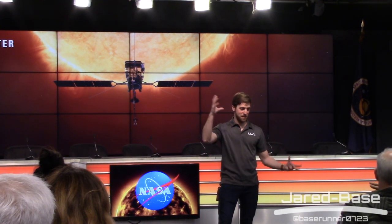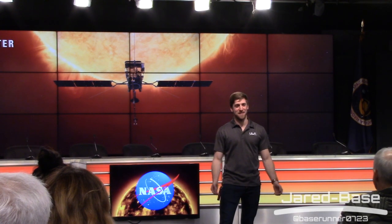SRBs, I find, make photos really interesting, just because there's so much dynamic stuff going on there. It's a little bit of an added bonus from a photographer's perspective as far as the configuration, or all the unique configurations that Atlas provides. I think my time's just about up.